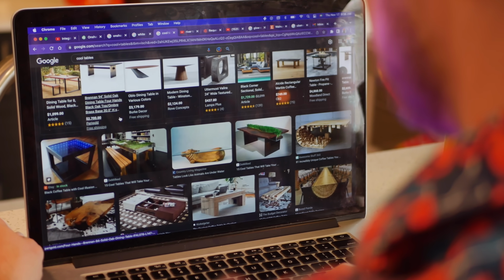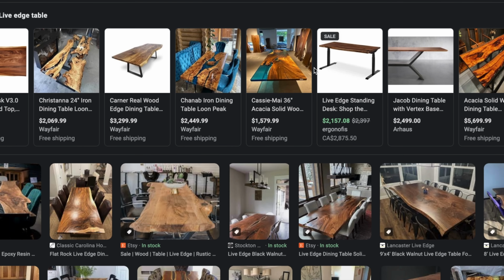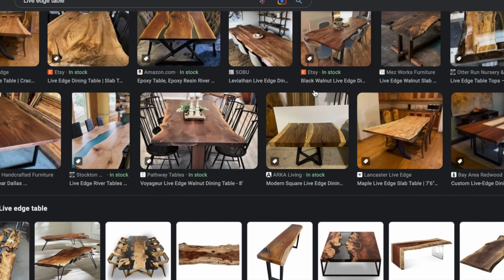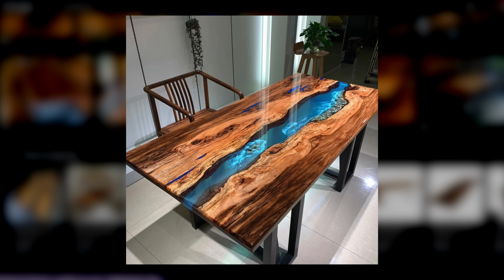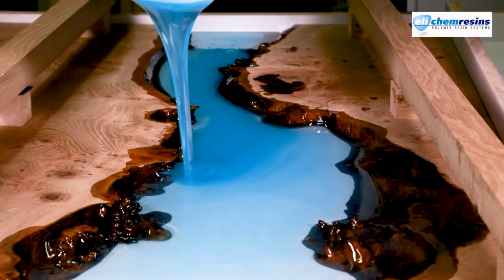Scouring the interwebs for cool table ideas, I rediscovered live edge tables. You know, the type with a large piece of wood on top that's left with the natural edges? It's called a live edge. They're some of the most beautiful tables because they show off the beauty of the wood grain and the shape of the tree. There's an incredible variation called a river table where you place two live edges side by side and fill in the gap with epoxy.